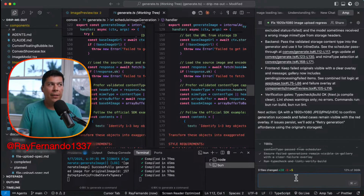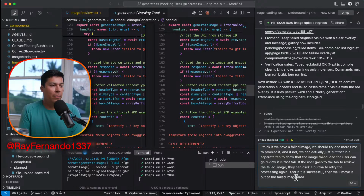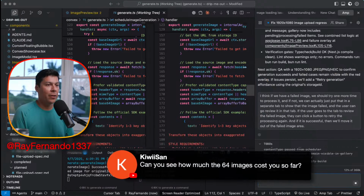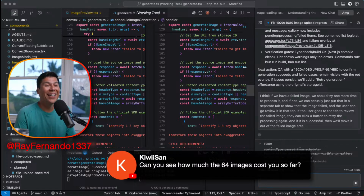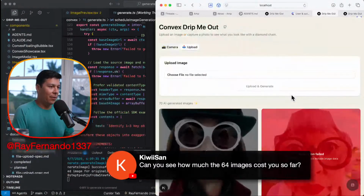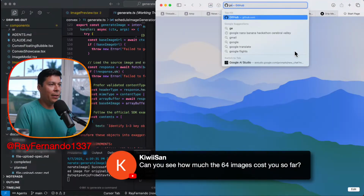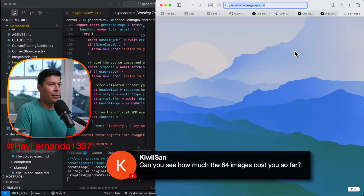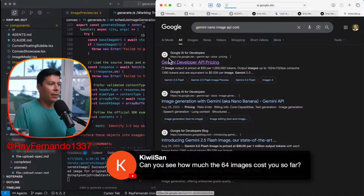And if it is successful, then we'll move it out of the failed image area. Cool. Maybe, I don't know. Let's see. Yeah. Okay, we'll see. Can you see how much the 64 images cost so far? Let's see. Google Gemini. Let's see. Gemini Nano image API cost. Let's see.